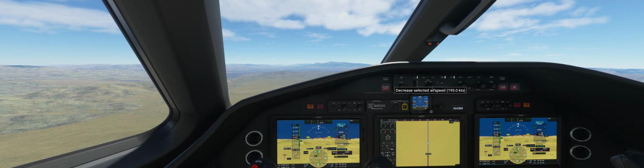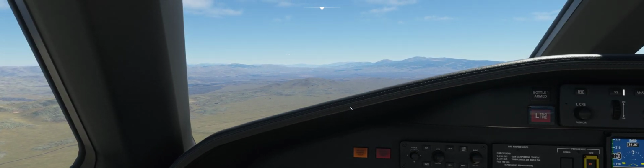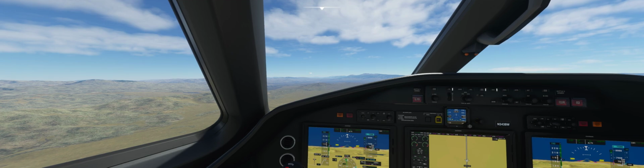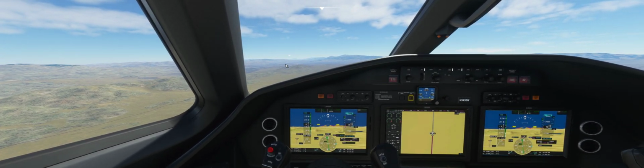Man, that was some real chop we ran into. There's the airport, way, way out there. There's this guy. I don't know where he's landed. We're on 16 right. If we get lucky, he's landing 16 left. He looks a little aligned to our left. I don't know, though.